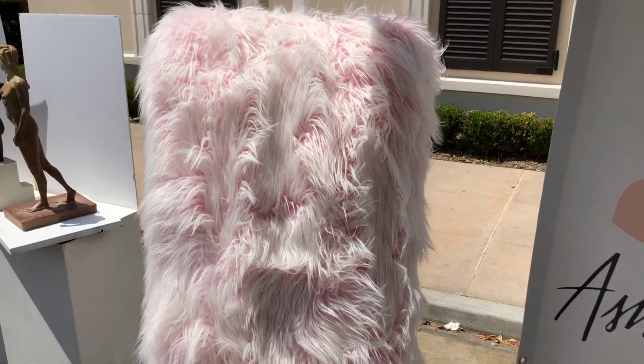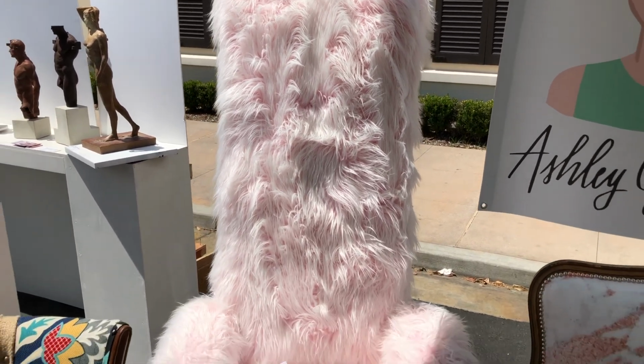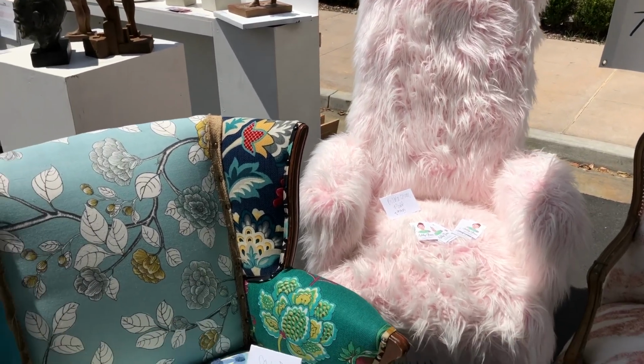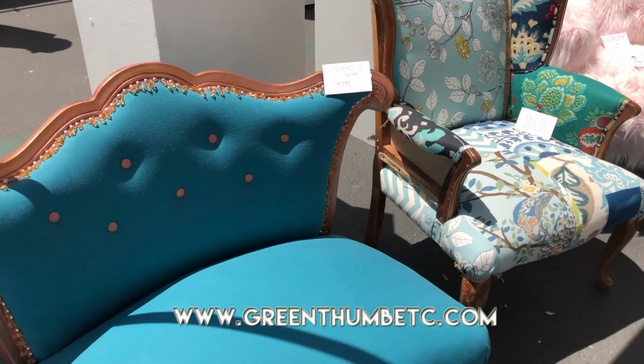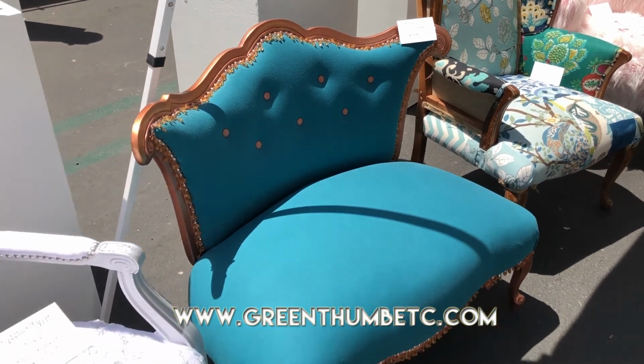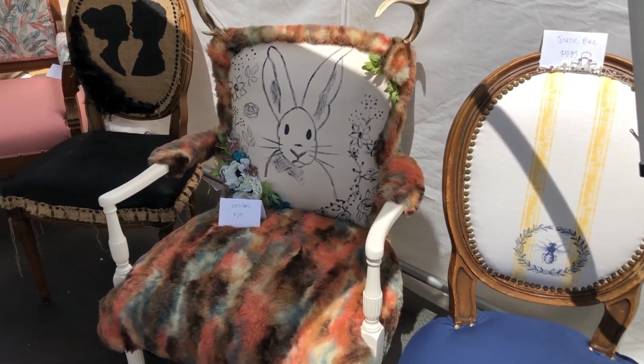I am the chair extraordinaire at Green Thumb, Etc. That's the name of my home business. I'm located in Minnesota, so I actually drove here just for this festival. What I do is custom upholster furniture. I find old pieces that are discarded down dark alleys and in dumpsters, and I pull them out, strip them down, and completely upcycle them, with all new materials, in the image of my client. So if you had something totally wild in your brain that you wanted to make and have put on a chair to reflect you in your home, that's what I do.